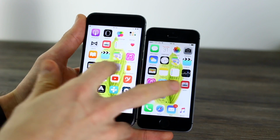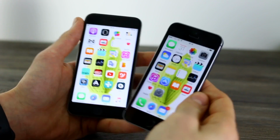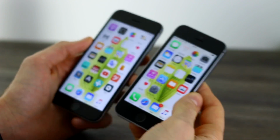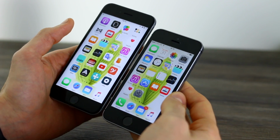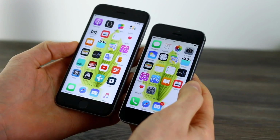Hey guys, Basil here with BTech. This is the iPhone 6s, this is the iPhone SE. The iPhone SE came out today in spite of the fact it looks like a 5S of yesteryear. It stacks up really well against the 6s though when you look at the spec sheet, as it packs virtually identical internals. So I'm going to start off by talking about the differences, and that's the design.